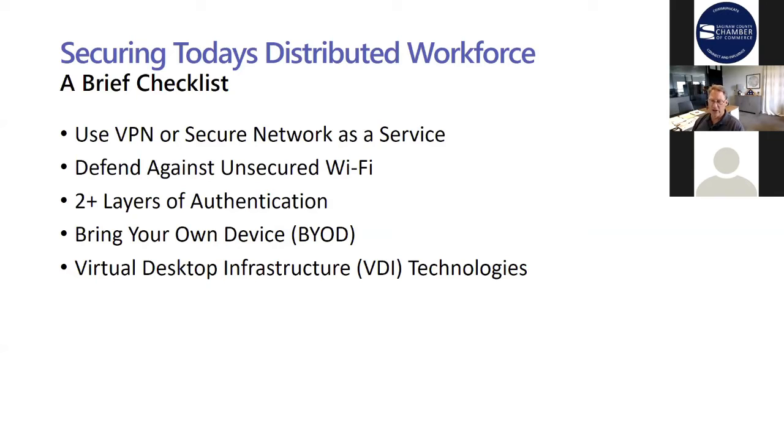Don't use unsecured Wi-Fi. If you're in a jam, tether your phone, create a secure connection there, or purchase your own MiFi device. You can get those right down at the Verizon store here in the corner. It's an excellent way to be able to travel and know that you're connecting to a secure Wi-Fi network.